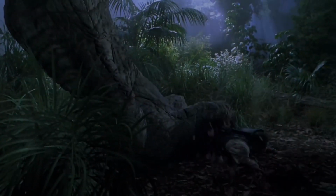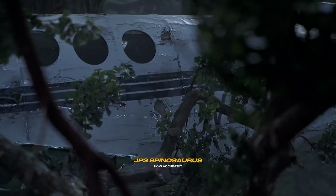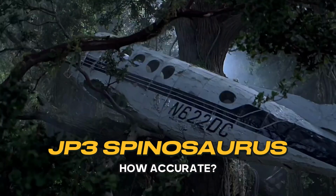No dinosaur in the Jurassic Park franchise has stirred up as much of a debate as the Spinosaurus from Jurassic Park 3. It's big, it's powerful, and it famously took down the mighty T-Rex. But how close is Hollywood's giant to the real-life dinosaur that lived around 100 million years ago?